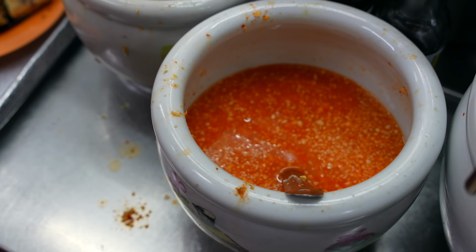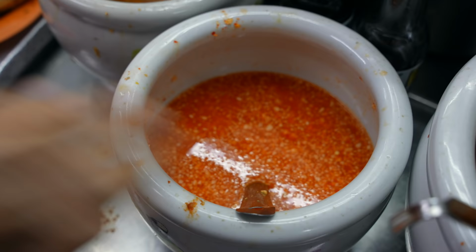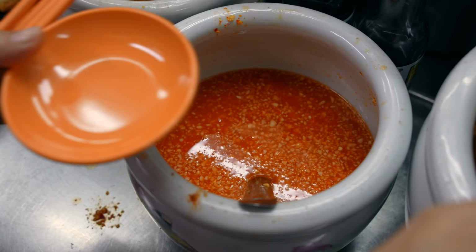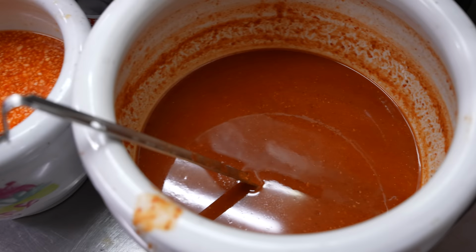The other thing it's good for is that if the meat is too fatty, then the sour chili is actually good in cutting through the fat. But if you want to enhance the flavor, the ground up chili will actually do that for you. With more spice, a little bit more savoriness, sourness, and a bit of sweetness.